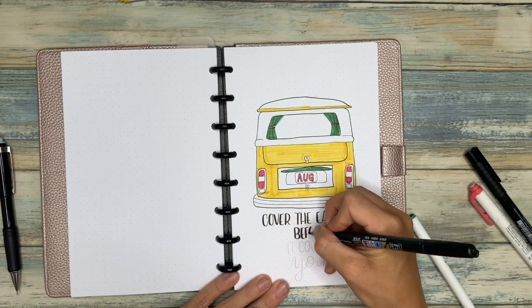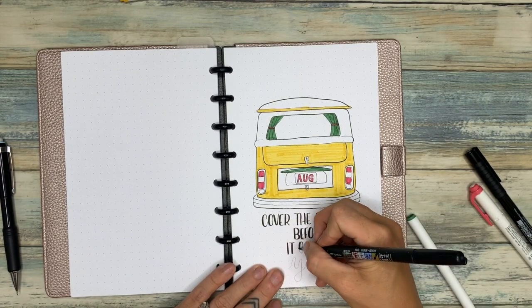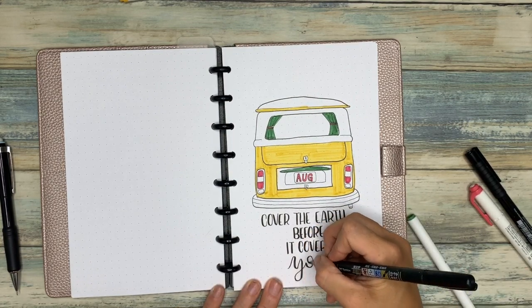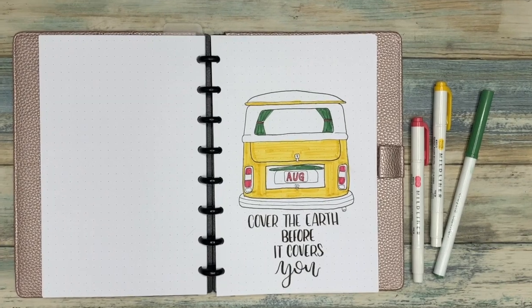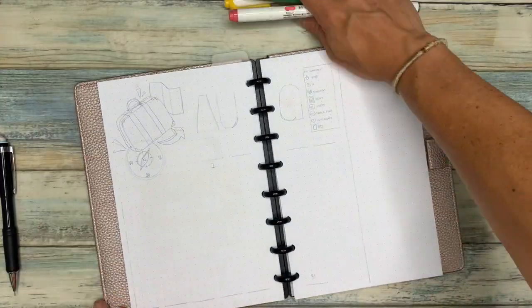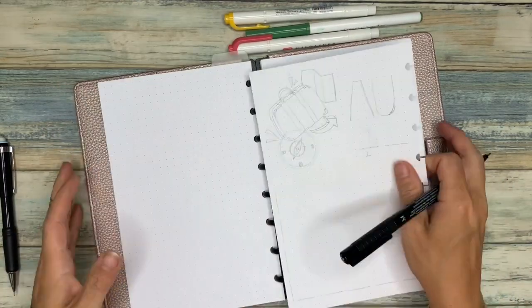I thought this quote was really fitting considering that my theme was travel oriented, and it says, "Cover the earth before it covers you." And here's a little unknown fact about me. I've never been out of the country. In fact, I think I've traveled to like 5 states. So maybe this theme isn't really fitting for me.